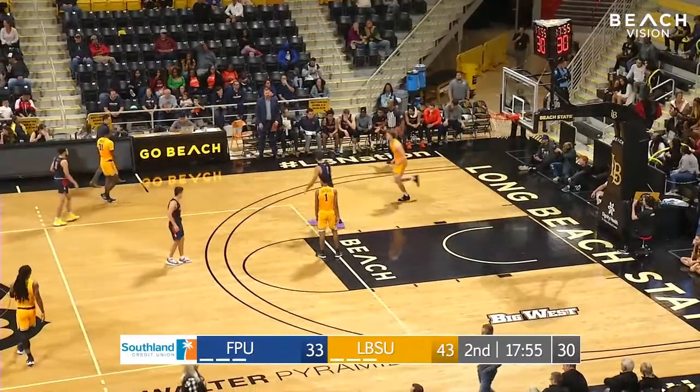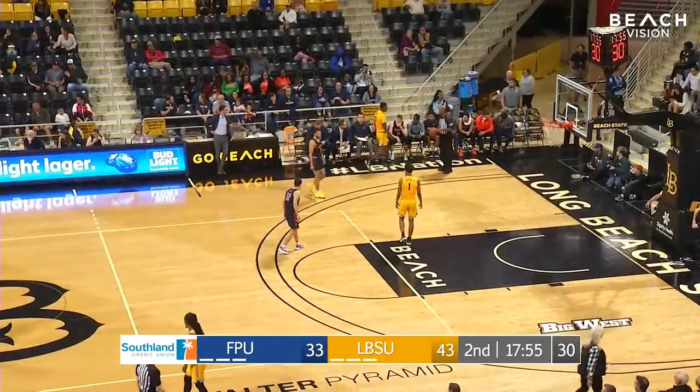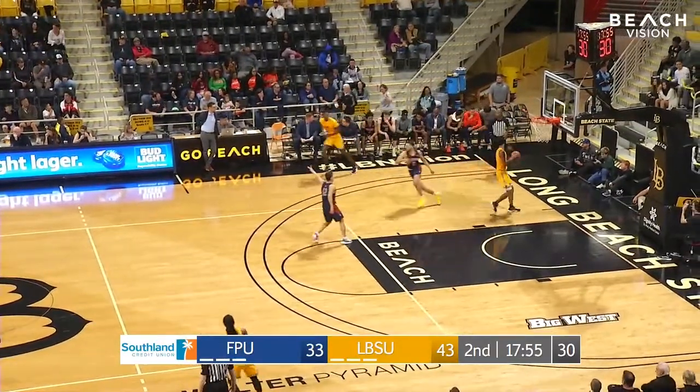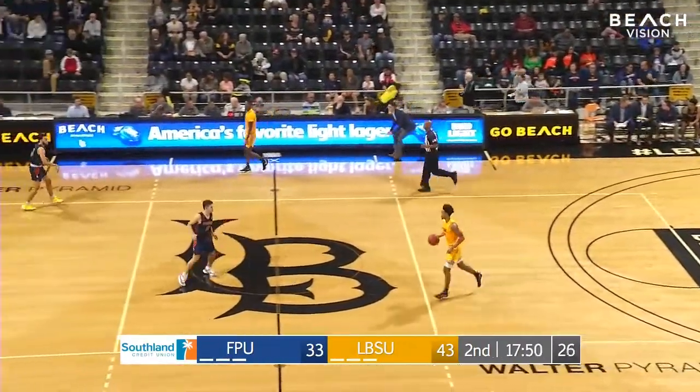I think we've seen now with the deeper three-point line in the corner, we've seen a few times more already than last year. These players stepping on the sideline with a little less space in the corner.